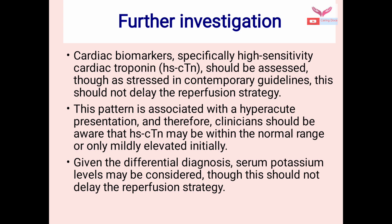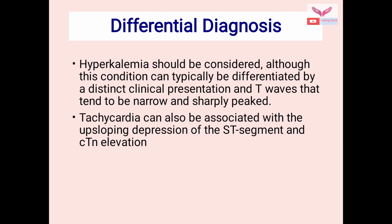Whenever we see these findings in the ECG, we must do a cardiac biomarker, especially high sensitivity cardiac troponin. Though this may be normal in some patients or mildly elevated initially, it should not delay the reperfusion therapy. Since tall T waves can be seen in hyperkalemia, we must also do a serum potassium level, though this should also not delay the reperfusion therapy.